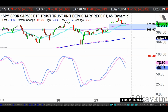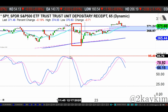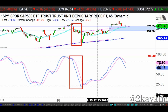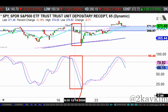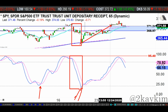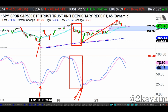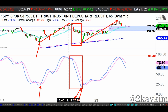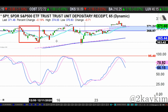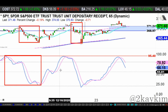You can see last time we did something similar. We actually did see price pulling back with the oscillator. And then once the oscillator got into that oversold vicinity, the bottom of its band, we did see the price driving back up to the upside. Same thing happened here. Price moved up. So in the last two occasions, we did see price pulling back along with the oscillator, right?